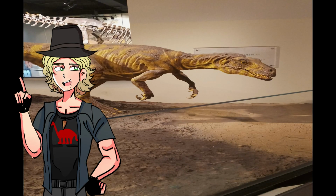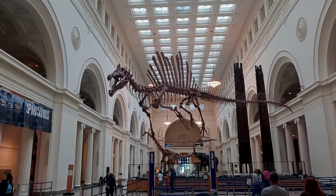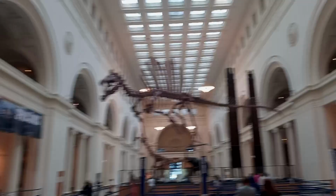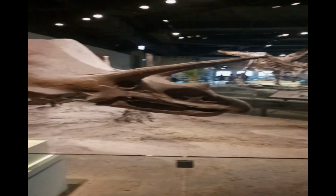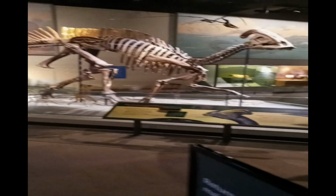Now I'm Jack Dragonfly the Dinosaur Man, so of course I had to check out all the dinosaurs they had on display, like this Spinosaurus that was hanging right above the admissions desk, or this statue of Quetzalcoatlus, the largest of all the pterosaurs. The rest of the dinosaurs are all kept in this hall called the Evolving Planet. The evolution of life, starting from the very beginning of the Paleozoic, all the way to the end of the Ice Age.